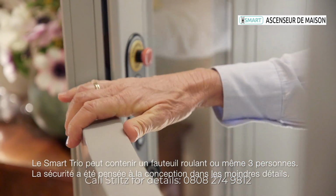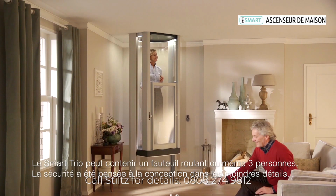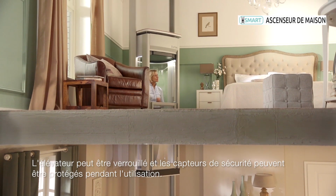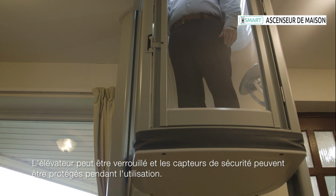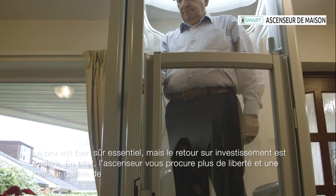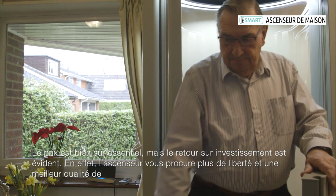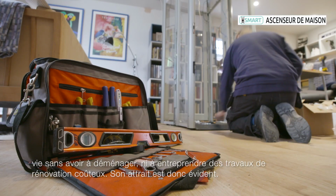The Stiltz Trio home lift takes a full-size wheelchair, and whatever lift you choose, safety and security are paramount. A key locks the control panel to ensure no unauthorised use, and obstruction sensors remove all risk of mishap. Price point, of course, is key, but with that potential return on investment and with the lift providing the option of not having to sell up and move on or shell out for costly building work, the appeal is obvious.